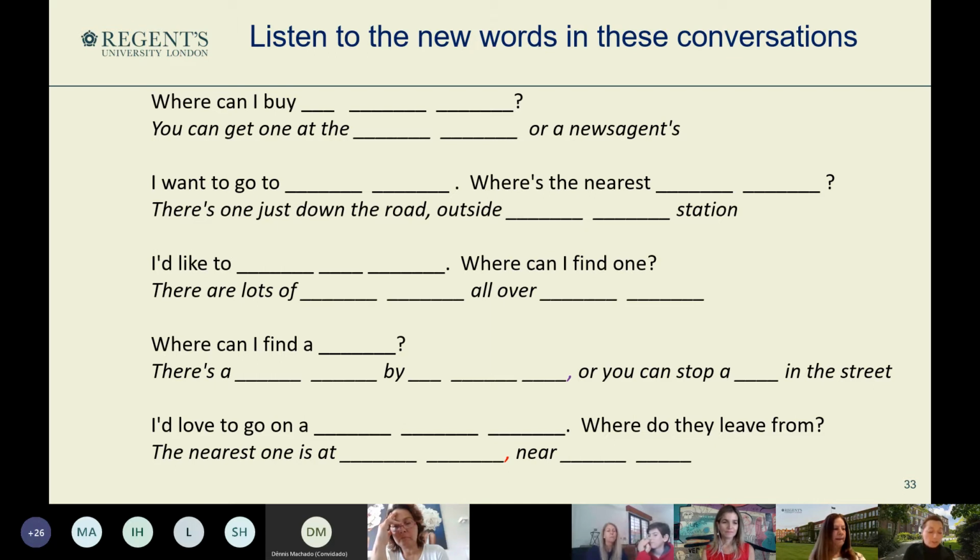I'd love to go on a riverboat trip. Where do they leave from? The nearest one is at Westminster Pier, near Big Ben.